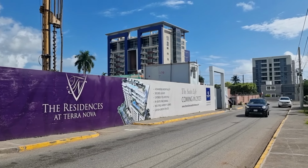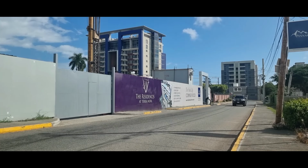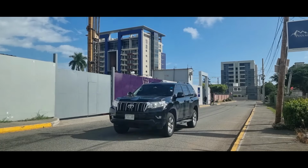Alright guys, let's jump into another scene. We'll be taking a drive from right here, which I think will be the front entrance. I'm not sure if it'll be front or back entrance, because I'm sure we'll be able to enter from the Terra Nova Hotel. But we're driving from here to the compound of the Terra Nova, so you guys can see exactly where we are.